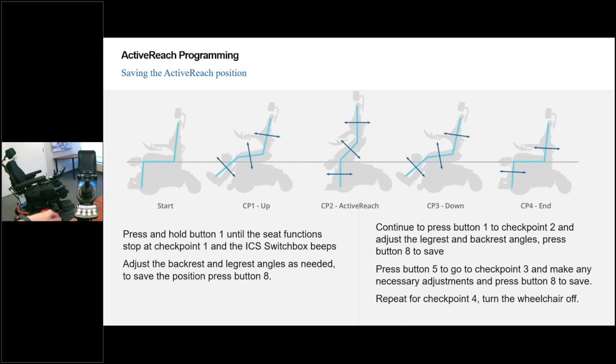So we'll turn the chair off, and we'll turn it back on again just so we can exit that programming mode. Now, if we navigate to either the S1 or the E1 icon on the joystick and we push the joystick forward, this will take us into that programmed active reach position that we just saved. So this is our position.